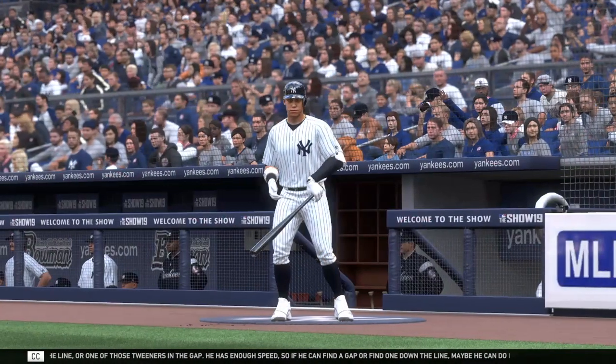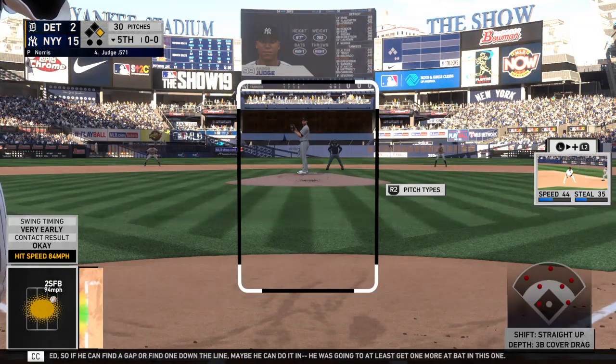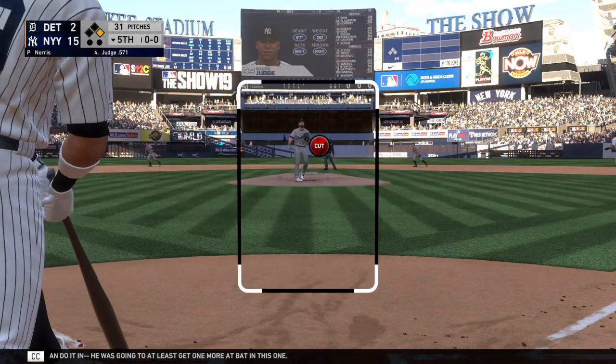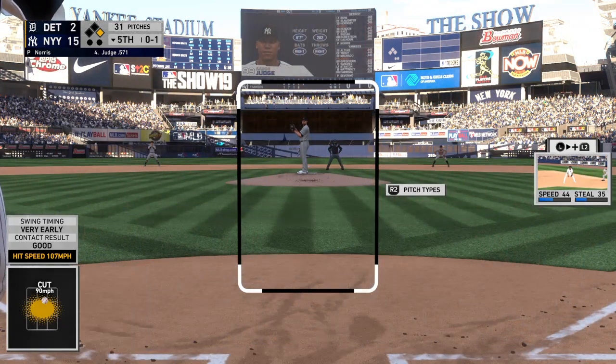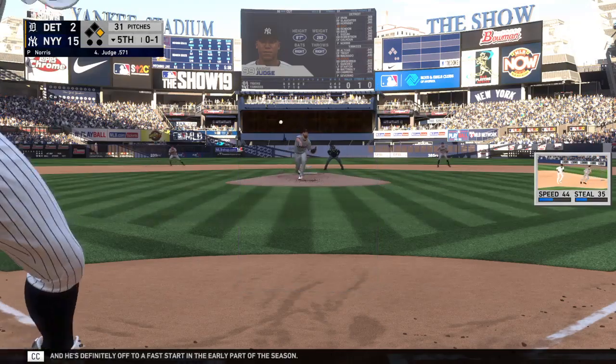One still on the shelf, though. He's got to get a triple. Yeah, that's good to get it, D-Row. That's one of those. He's either got to hit right down the line or one of those tweeners in the gap. Yeah. He has enough speed, so if he can find a gap or find one down the line, maybe he can do it, and he's going to at least get one more at bat in this one. And he's definitely off to a fast start in the early part of the season.